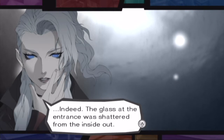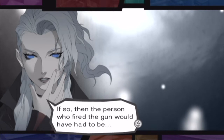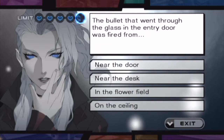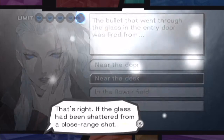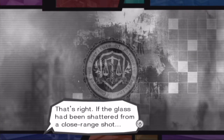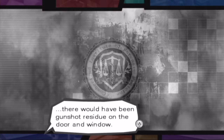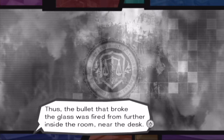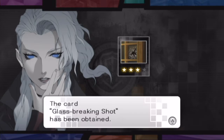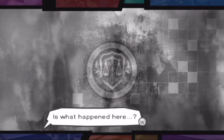The glass at the entrance was shattered from the inside out. There is a possibility that a bullet fired from indoors broke the glass. If so, then the person who fired the gun would have had to be indoors, near the desk, right? That's right. If the glass had been shattered from a close-range shot, there would have been gunshot residue on the door and window. So they have to be significantly far enough away from it. Thus, the bullet that broke the glass was fired from further inside the room, near the desk. Okay, I gotcha. A shot from indoors fired towards the outside. Is that what happened here?